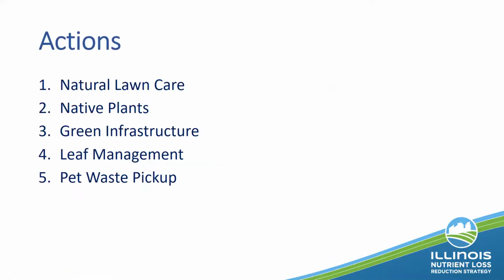Next thing we're going to talk about is green infrastructure. Now, these are practices that capture rainfall and let it soak in where it falls. Now, that sounds a lot like native plants, right? And that's the idea. We are wanting to mimic the natural ecosystem of native plants. Sometimes there are areas where you couldn't have any plants at all. We'll talk about that here in a second.